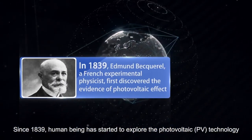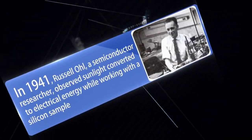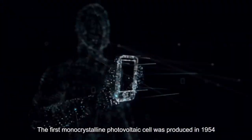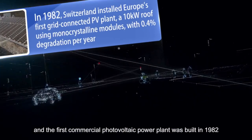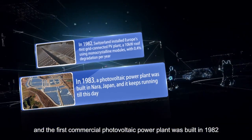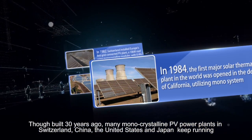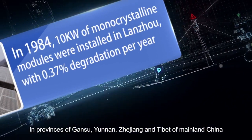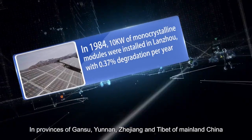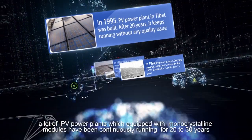Since 1839, human beings have started to explore photovoltaic (PV) technology. The first monocrystalline photovoltaic cell was produced in 1954, and the first commercial photovoltaic power plant was built in 1982. Though built 30 years ago, many monocrystalline PV power plants in Switzerland, China, the United States, and Japan keep running. In the provinces of Gansu, Yunnan, Zhejiang, and Xizang of mainland China, a lot of PV power plants equipped with monocrystalline modules have been continuously running for 20 to 30 years.